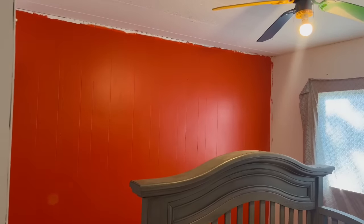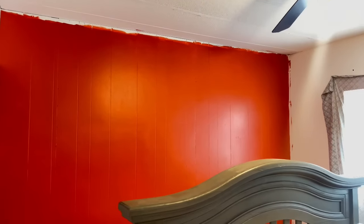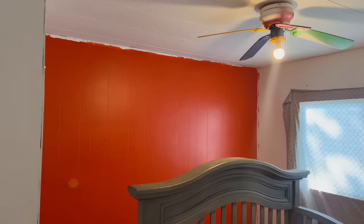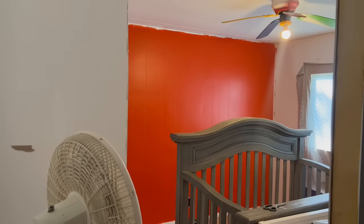Alright, y'all, here's what it looks like after it's all dried up. I don't know why it looks dark, but it might be the lighting because it's a warm light over here, but it's definitely not that dark. It's amazing, I love it. Zeke loves it. Here's the color. It's a lot brighter than this, guys, a lot.